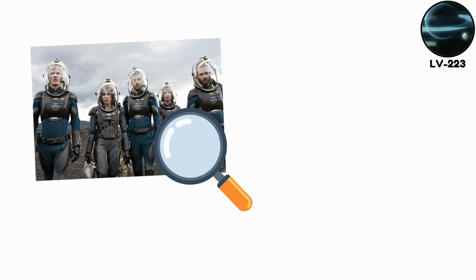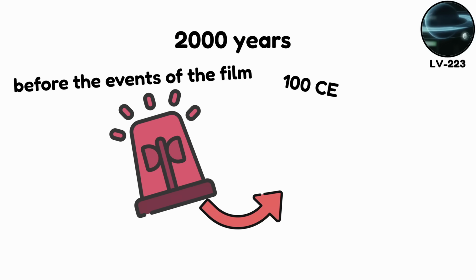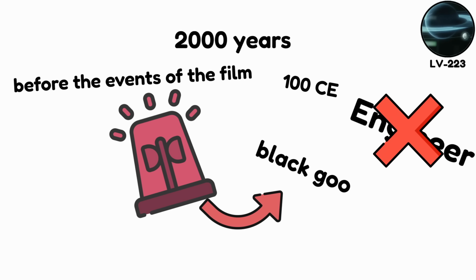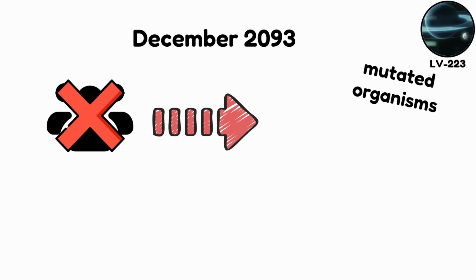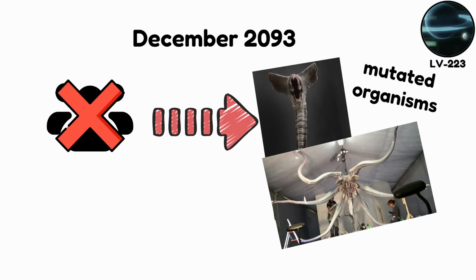The crew's investigation reveals that LV-223 was used as a weapons testing facility by the engineers, focused on the development of the black goo pathogen. Approximately 2,000 years before the events of the film, around 100 CE, a catastrophic outbreak of the black goo eradicated the local engineer population. During their mission in December 2093, several crew members are killed by mutated organisms, including the hammerpede creatures and the large proto-facehugger known as the trilobite.